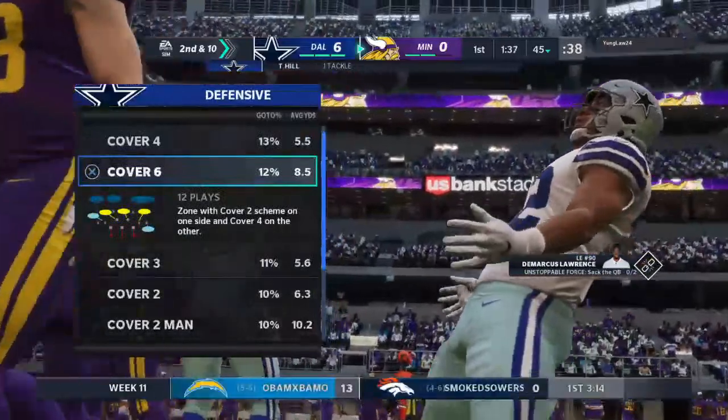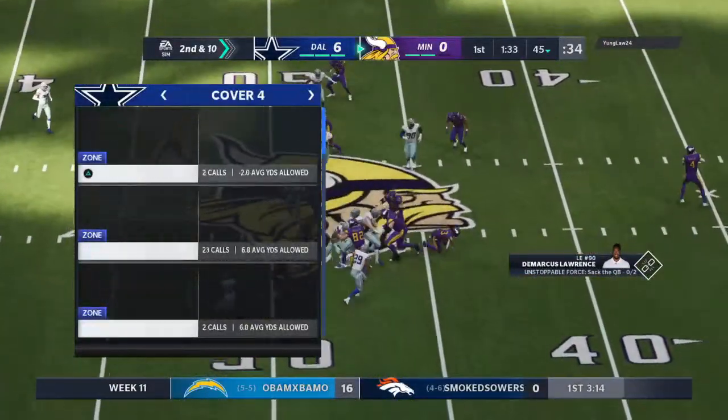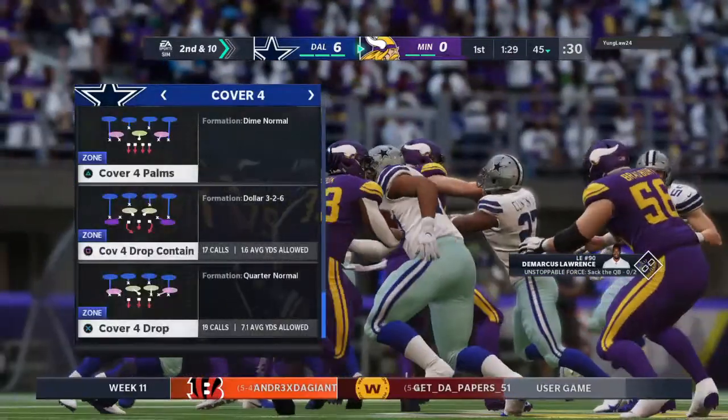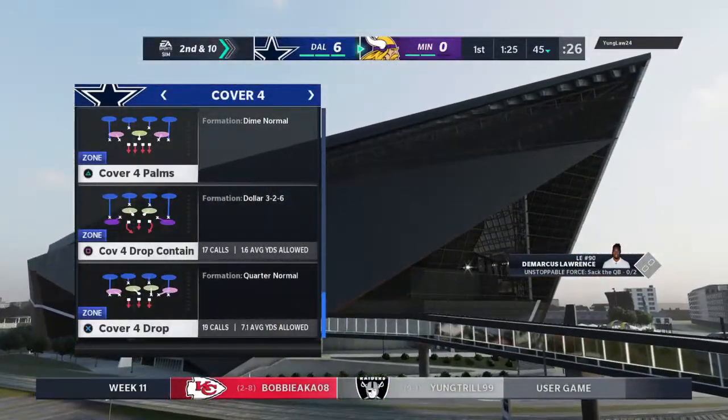No gain on the play. It'll be second down. No gain on the play. Ladies and gentlemen, that is a force of nature at the defensive tackle position. Yes, he's as big as they come, but still plenty agile. And he's able to make a nice play there to swallow up the ball carrier.